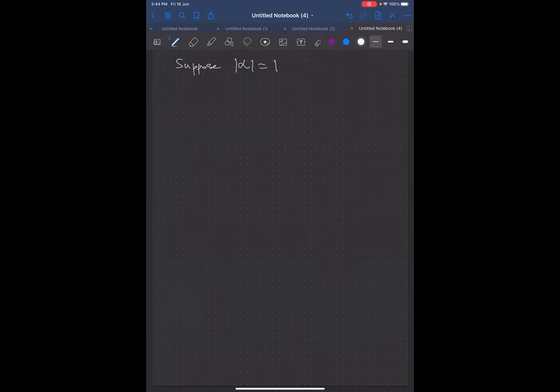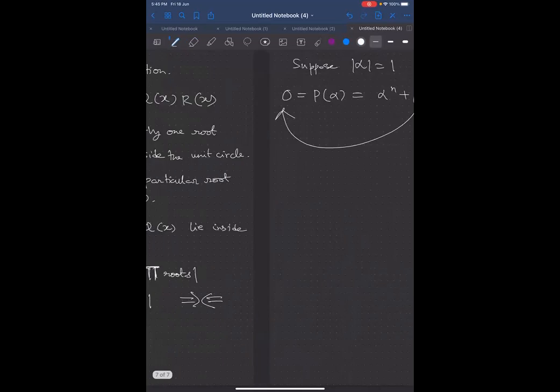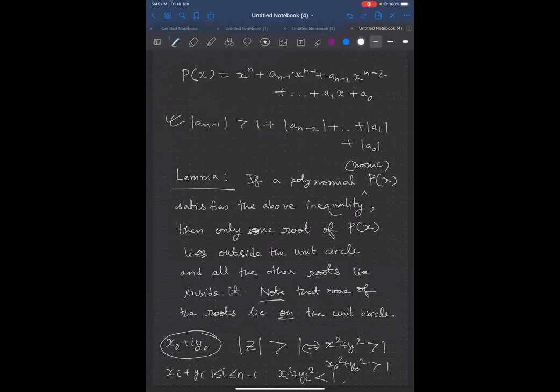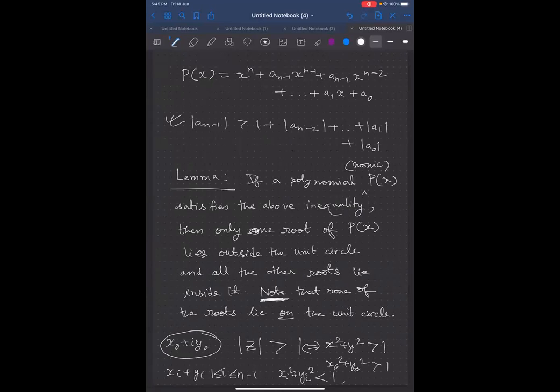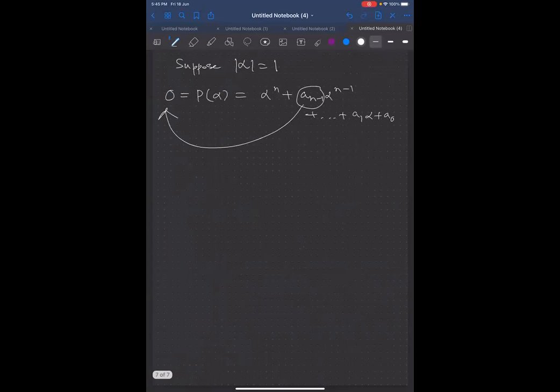Exactly. So we just plug this root alpha into that polynomial. So we look at T(alpha). That will be alpha to the power n plus a_(n-1) alpha^(n-1), all the way up to a1 alpha plus a0. Right? So now you can take this thing on the other side. Why am I taking this particular thing on the other side? Because I have such a criterion, right? If I want to prove or disprove this, then I definitely have to look at whether this inequality holds or not. So that's why I am taking this term on the other side.